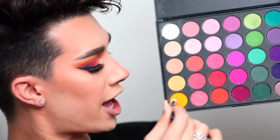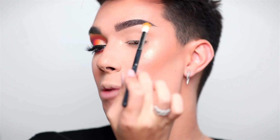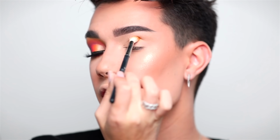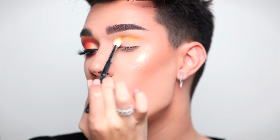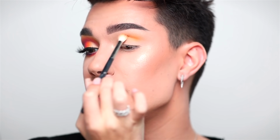For my shadow today, I'm gonna be using the 35B palette. I'm first gonna grab my M441, which is the biggest fluffy brush, and dip into the yellow shade in the bottom corner. For this particular look, our yellow is gonna act as our transition shade. Holding the brush at an upward angle, I'm gonna go right into my crease and start using circular motions to place that shadow right up in there and to blend it out.